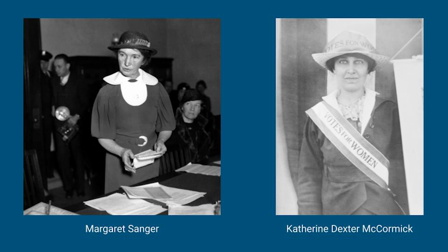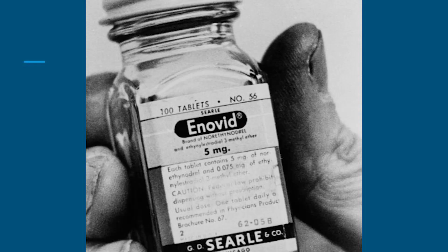So in 1957, the first version of the pill was approved by the FDA. It was initially approved for use as a menstrual regulator, but it was also widely used as a contraceptive because the quote-unquote side effects listed on the packaging warned that it would also prevent pregnancy, and people are smart, so that's what they used it for.